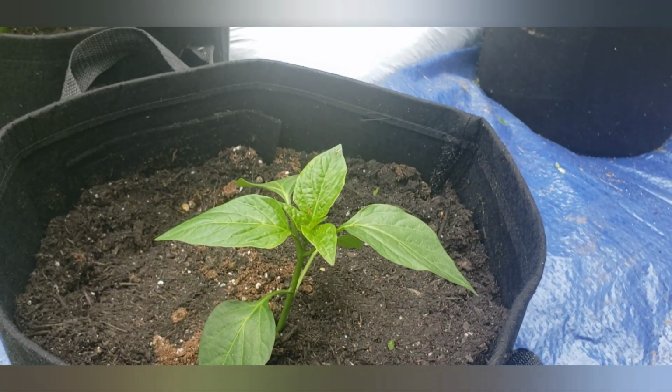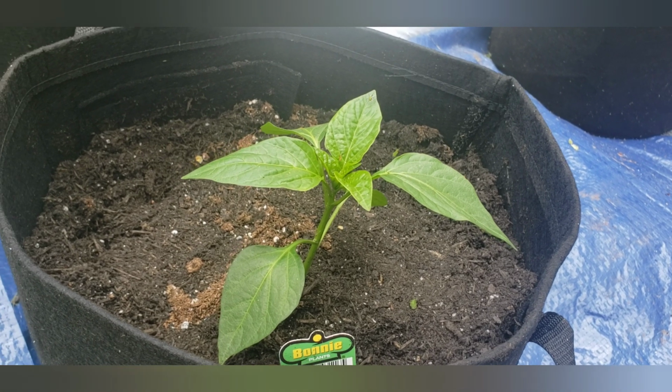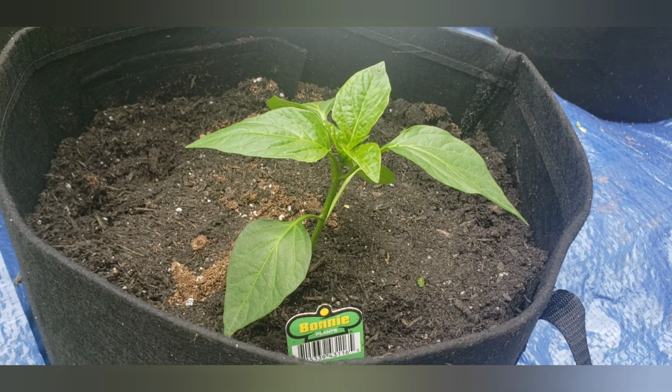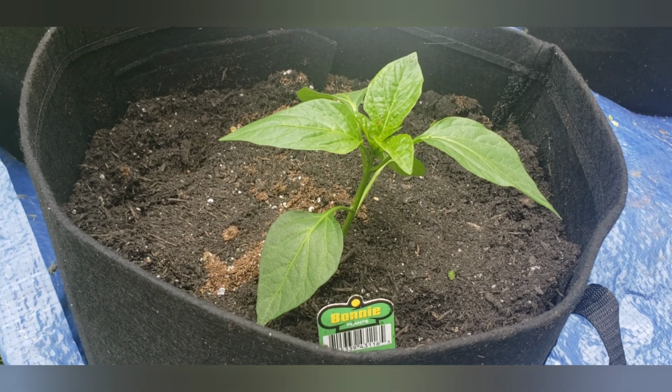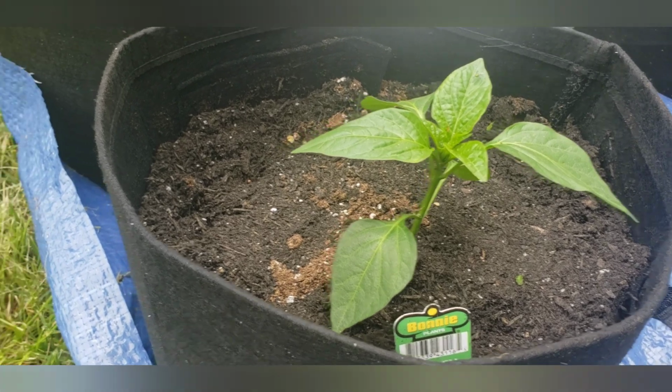We've got this red bell pepper. I usually grow green, but I actually really enjoy eating red, so I decided to plant the red ones. And if you don't know, red bell peppers start out green and you just have to wait for them to turn red for their full ripeness before you eat them.